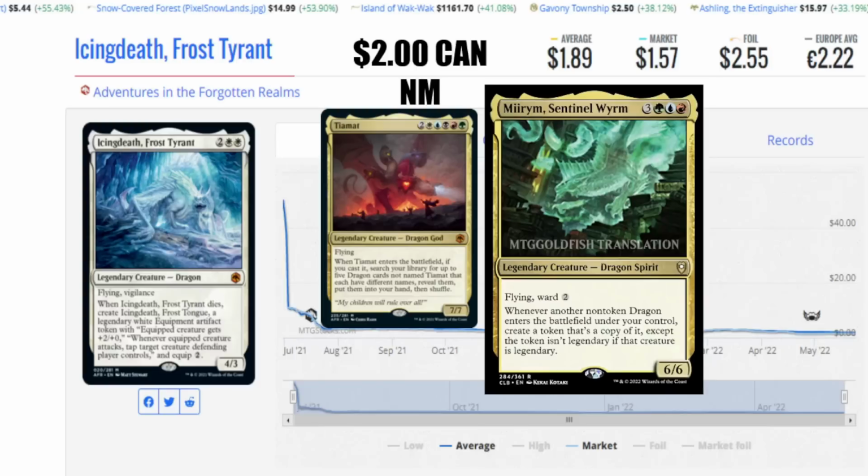All right, let's check this out. I'm showing you guys Icing Death, Frost Tyrant. This is Adventures in the Forgotten Realms. This was a fun card to play with. You know, the dragon has vigilance and flying, but when it dies, it becomes a Frost Brand, a little sword equipment piece, which is kind of cool. Last week in the video, I showed you guys Tiamat. That was around, I think, 12 to 14 bucks locally here just for this base copy.